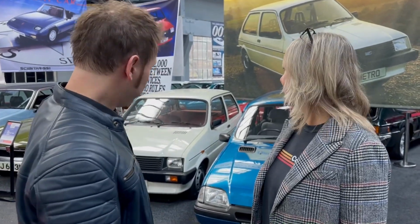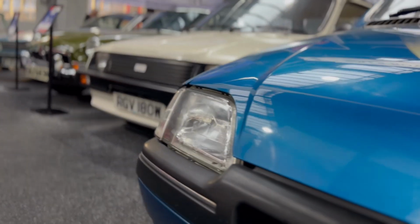The first car in this fourth series of the Great British Car Share is a pretty important car for the British motor industry at large. In fact, if you will forgive me for saying that the Mini is probably the most important car that we've ever had in British motoring, then this was the Mini's replacement. It is, of course, the Metro.